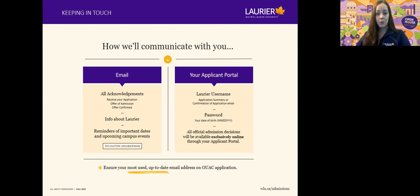Ensure that your most used and up-to-date email is the one that you've provided on your UAC application, because that's the one that we'll be using to send emails to. We'll also provide information to you through your applicant portal. You'll gain access to your applicant portal and information on how to access it in the welcome email that we send you when we receive your application from UAC. All official admissions decisions will be made available exclusively online through this applicant portal.